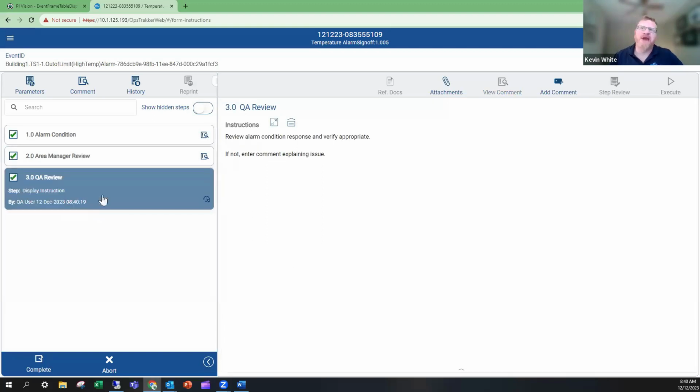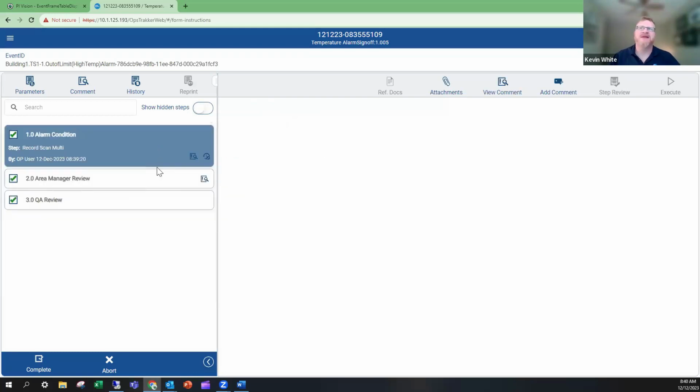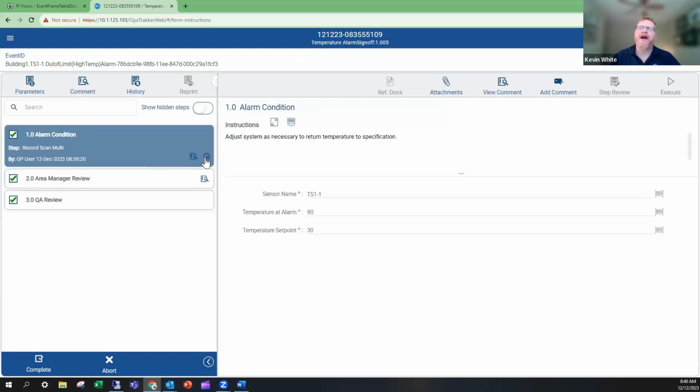So what you'll see is that anytime I want to go back and see what other people entered, I can go back and see the other steps. I can actually go back and change those values if necessary. But what this allows me to do is track what is happening in this paper procedure previously, now digitally.